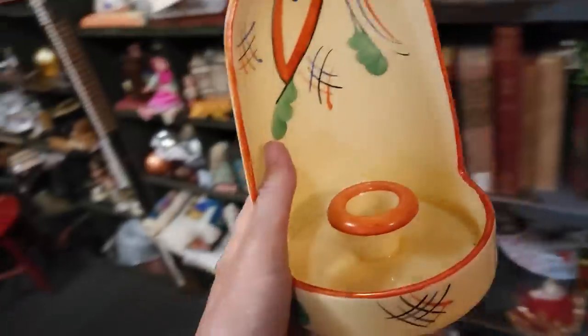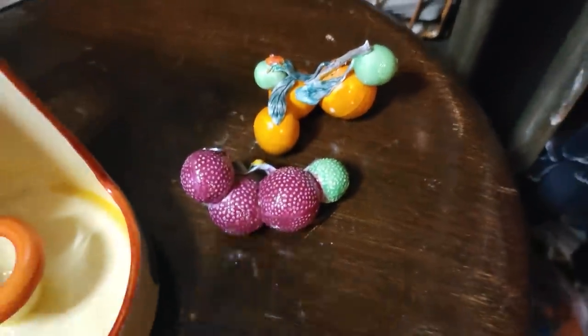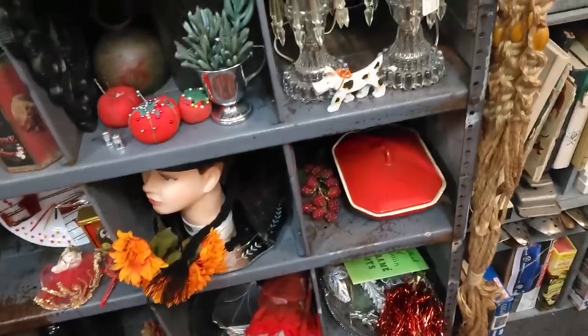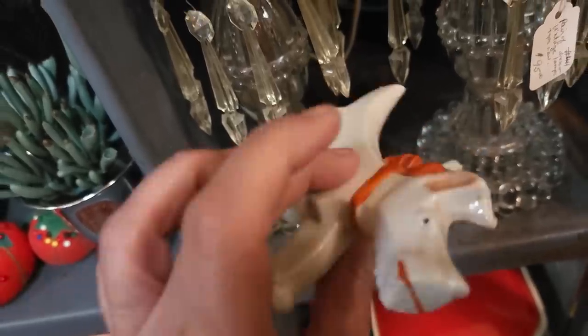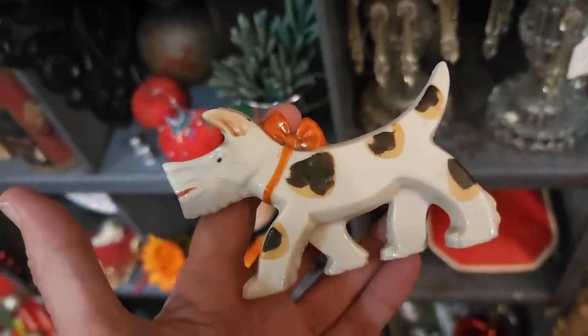You know, I've already started a little pile over here, so I'm gonna put this over here, and I got these two little guys too. I don't know anything about these, but they're just so intriguing with the little fruit. I don't even know what kind of fruit that is. And that one's oranges. But all right, there's our pile so far. Cute little doggy. He's flat, which is not what you normally see in something like that. You know what? He's really interesting. I'll put him in the pile too.